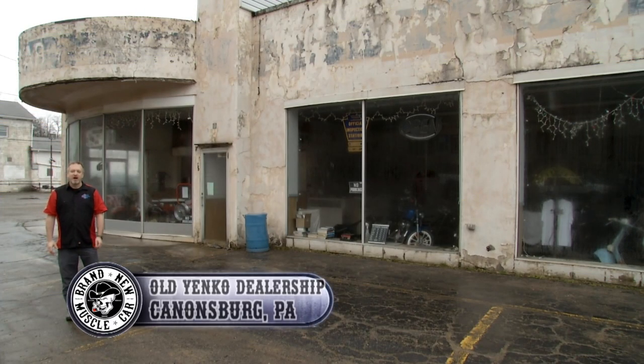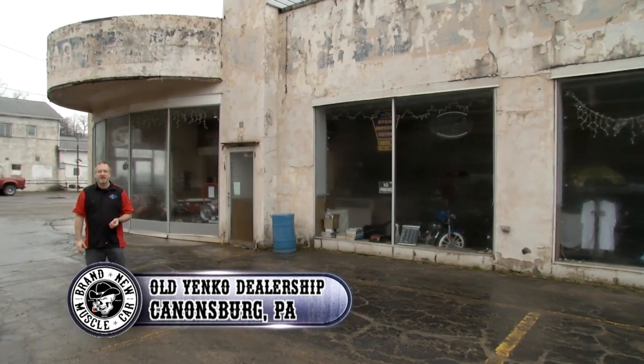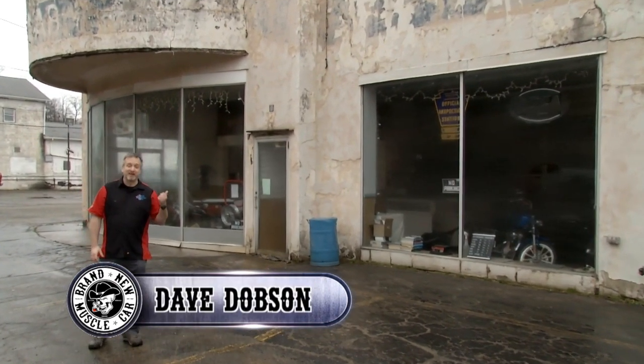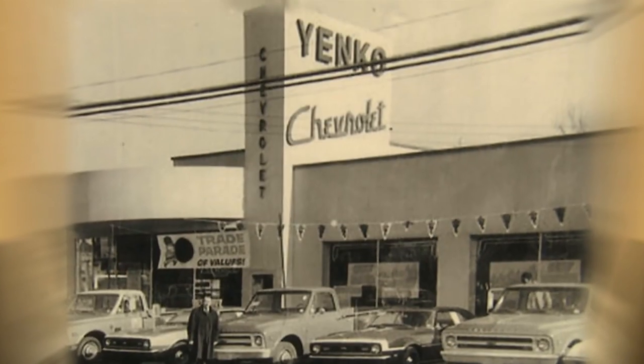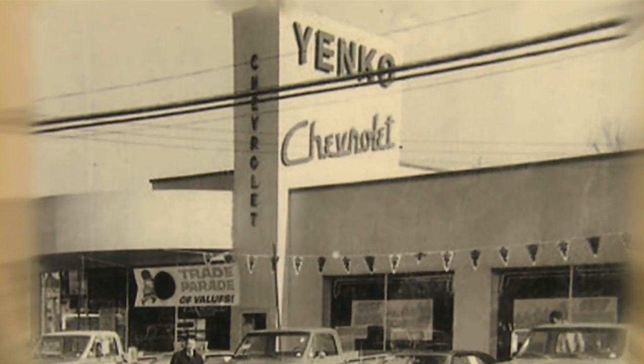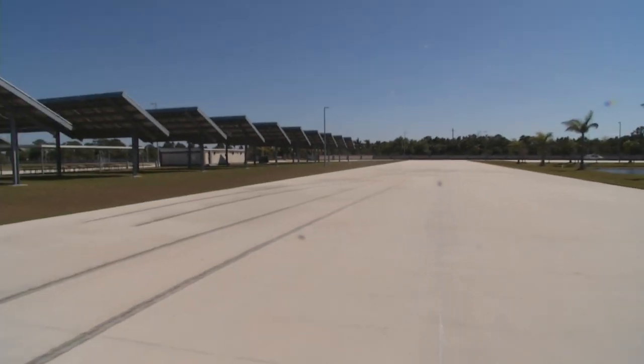From 1949 to 1982, this dilapidated building was once the home to Yenko Chevrolet. The building looked a lot better back then. Thousands of cars were sold through this dealership. But back in the late 1960s, this was a cathedral of speed. The Yenko sports car conversions made this place legendary.